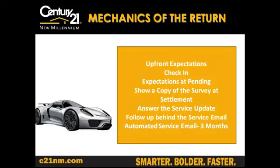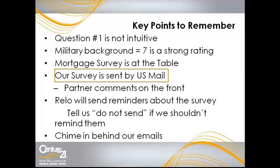Then finally, 3 months after the settlement, they're going to get another email if they haven't done the survey yet saying, you know what, moving's a busy time. Not sure what happened. Maybe you lost it. Would you like to get another survey? Again, you're copied on that. Need you to jump in and ask them to do it. They'll get that one more time at 6 months, and then we let it go. So there's a lot of ways that we can follow up with these surveys. Key points to remember. The key question is about their overall experience, not about you. And the key question is question number 1, and that's overall experience.